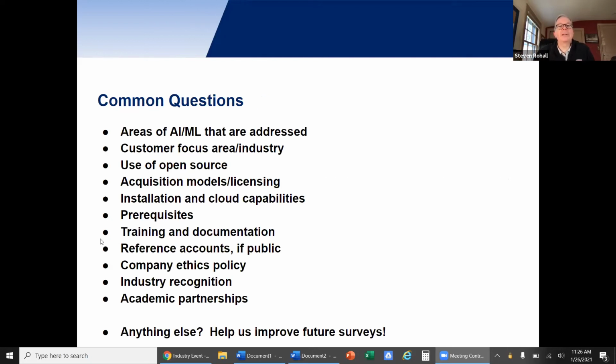So the common questions, I've hit on some of these. These are some of the common questions that every vendor will get asked. What areas of AI and machine learning are you addressing? What focus areas, what industries are you predominant in right now? Do you use open source or not? What is your acquisition model? Is it as a service?